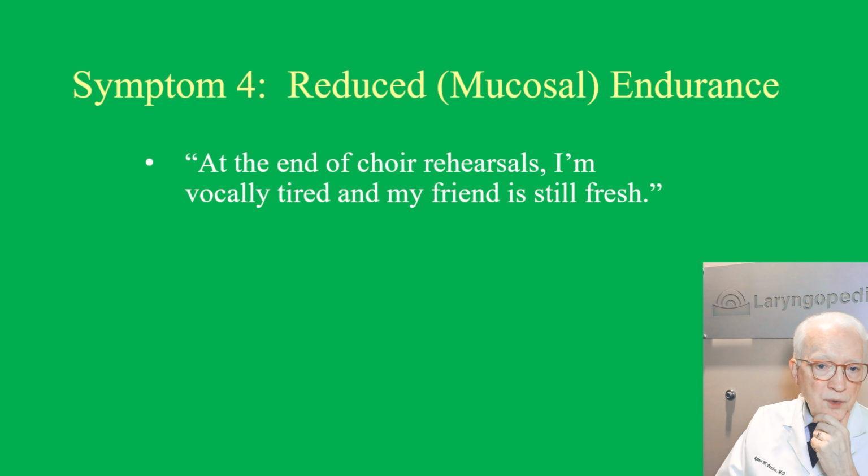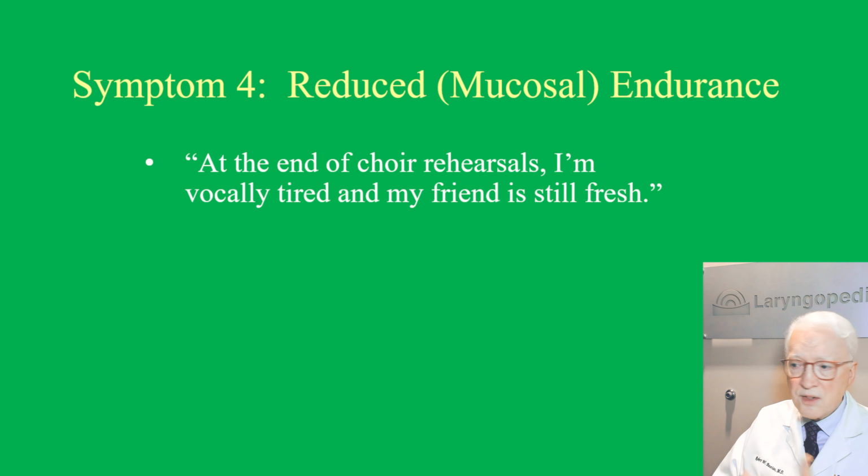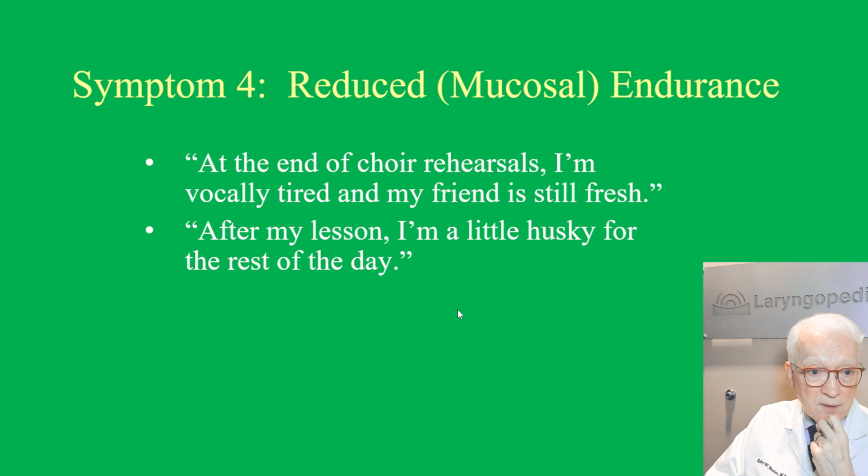So the classic story here is the person who says, I sing next to my roommate or my friend through the choir rehearsal. We put out the same sort of effort and sound and everything, and at the end of the rehearsal, I'm tired, vocally tired, and my friend is still fresh and ready to sing another hour. And sometimes people say, well, that's just the difference in different voices, but I think that would wave a yellow flag for me if that were the experience of a person.